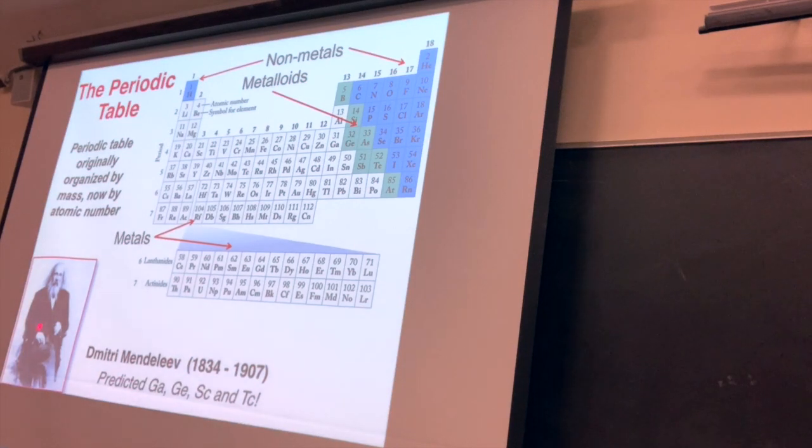What was cool about Mendeleev is that by looking at these patterns, he predicted the existence of these four elements before they were actually discovered. So that's why it was kind of cool. Mendeleev was kind of a weather scientist more than a periodic table scientist, but he was good at organizing the data and figuring out how these things all got put together.